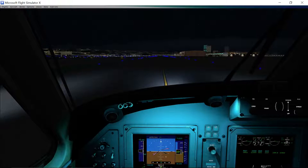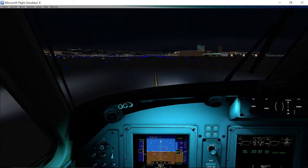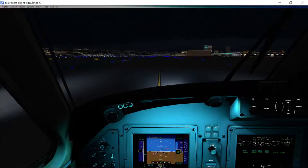November 0 Kilo Tango, clear to cross runway 27, continue taxi. Clear to cross runway 27, clear to continue taxi. November 350 Kilo Tango.